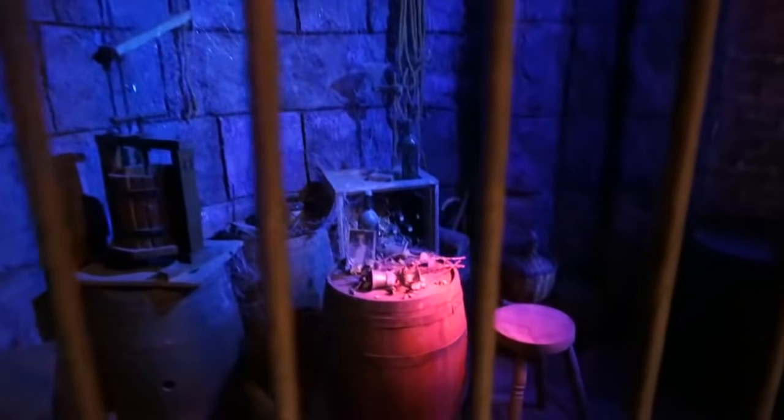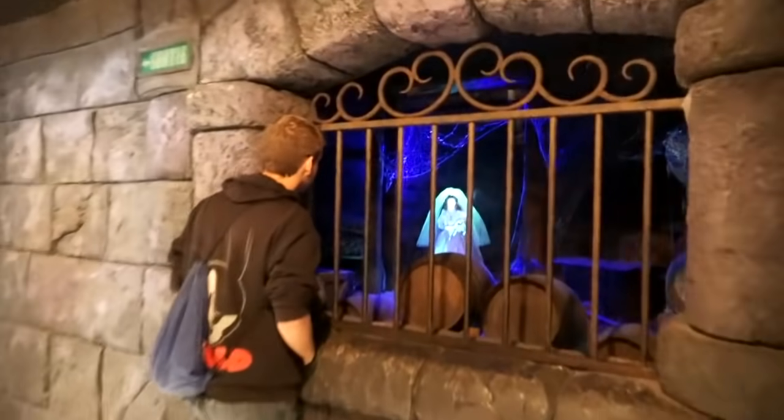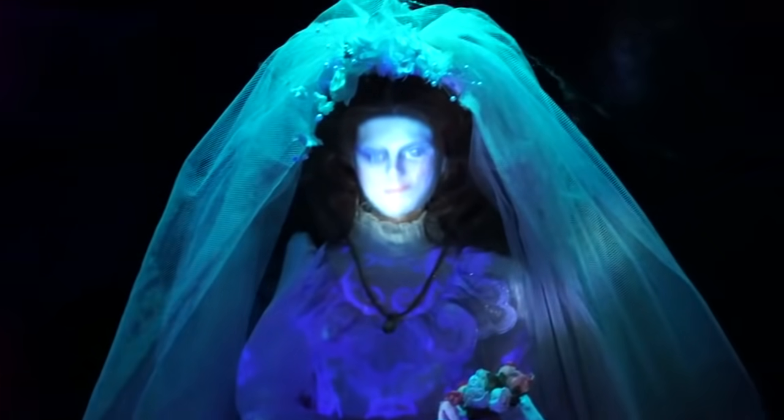As guests travel towards daylight, a tiny figure of Melanie stands to the side of the passageway behind bars, telling guests to hurry back and to bring their death certificates. Basically, it's taken verbatim from Little Leota at the end of the Haunted Mansion in America.